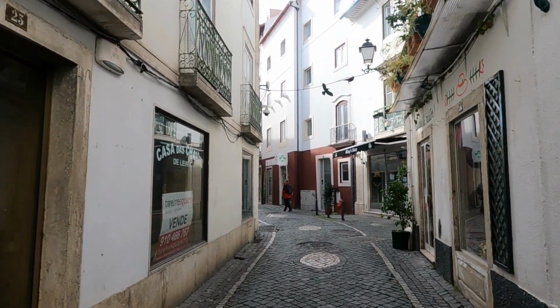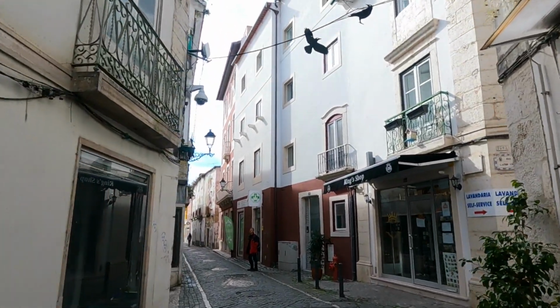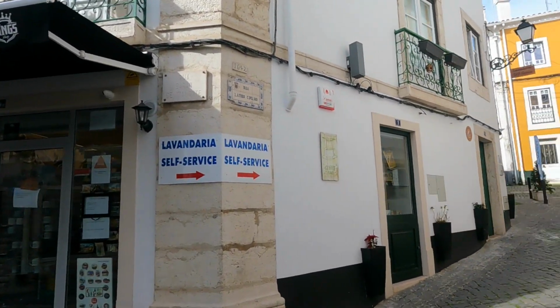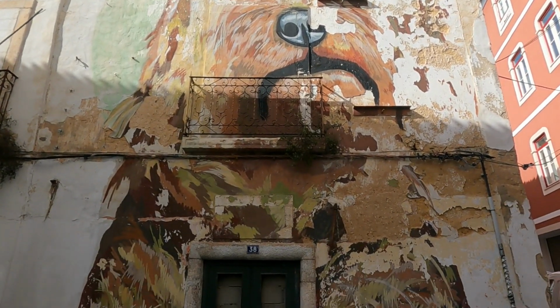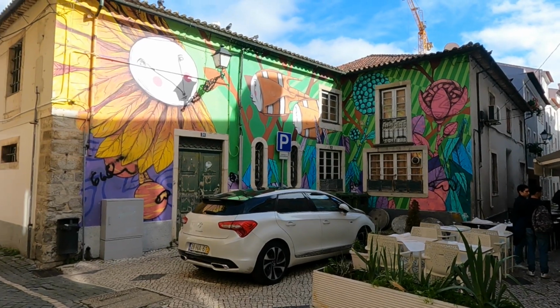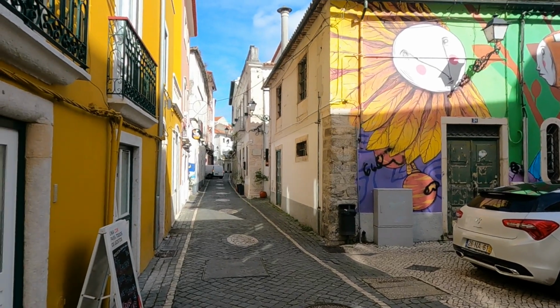I think one of the things I read about Leiria is that most of the buildings are around 3 or 4 stories high. You don't get a lot of high rise. Great artwork down here. More artwork, and it turns out this is the Rua Direita, and it is definitely not a straight street.